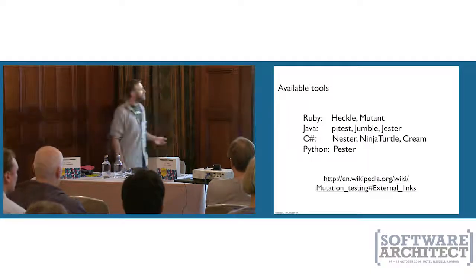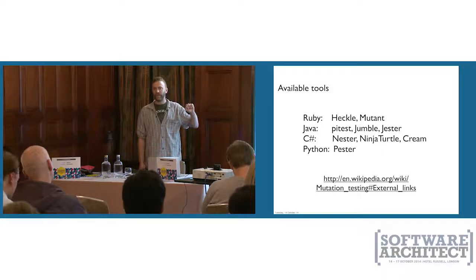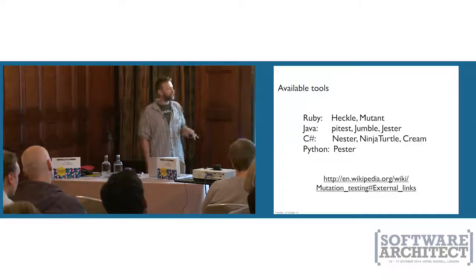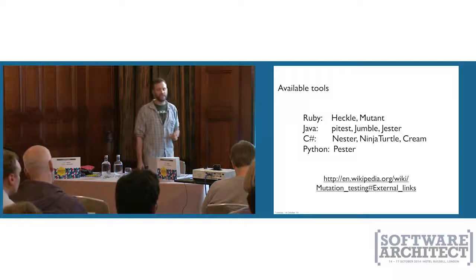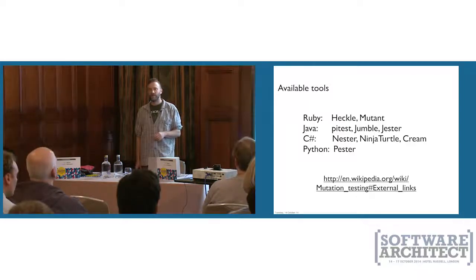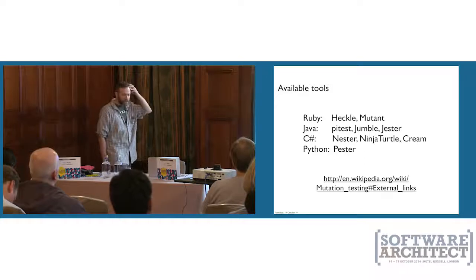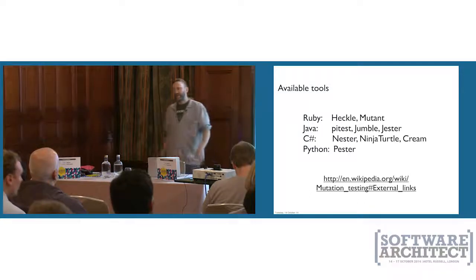So, available tools. In Ruby, there's Heckle and Mutant. I think Mutant is still under development. Heckle, I think, is long gone into mothballs. Java's got PIT, Jumble, and Jester. Jester, I believe, is also in mothballs. Jumble, I believe, is in mothballs. PIT is under active development. Henry's been doing a release every 3 months for the past 3 or 4 years. It's gone from 0.33 through to 1.1 over the past year and a half. C# has got NesterT, Ninja Turtles, Cream. Python has Pester. Obviously there's a Wikipedia page which lists them all.